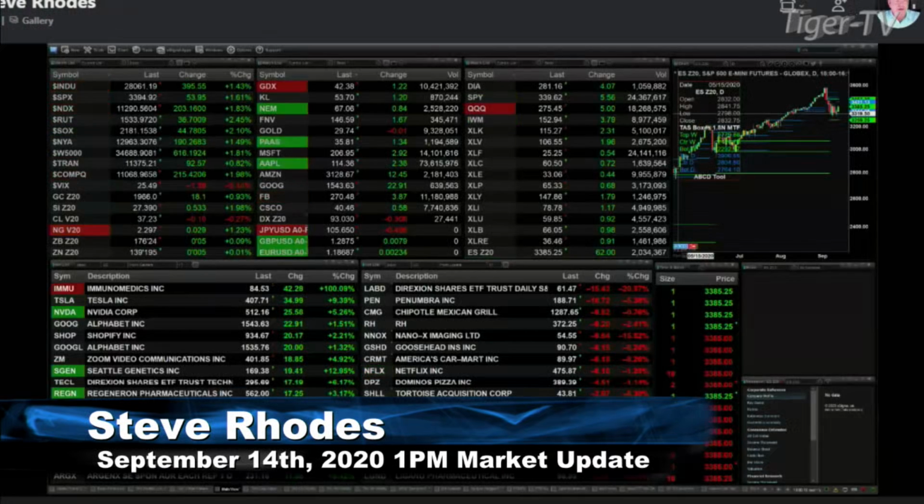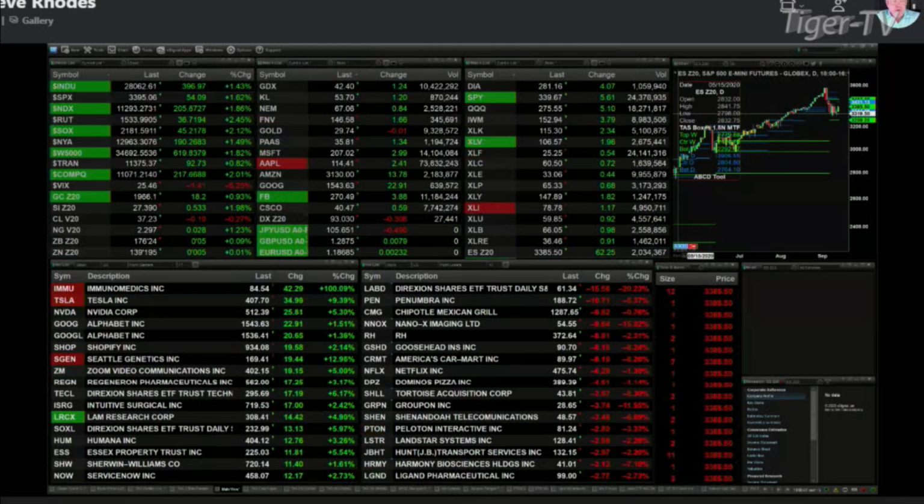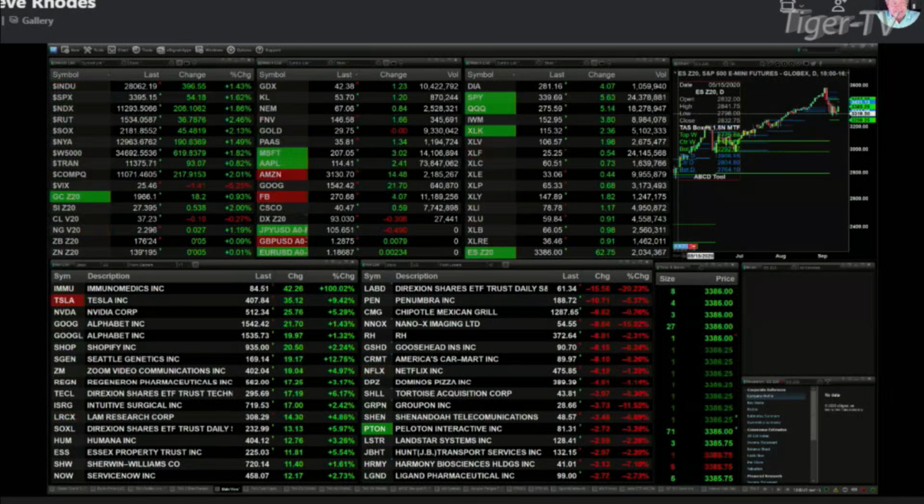This is your 1 p.m. update. Currently, we've got all the indices trading higher. The Dow is up by about 1.5%, nearly 400 points. The S&P 1.6%, up 54 points. 1.9% for the NDX 100. That's 207 points out there.